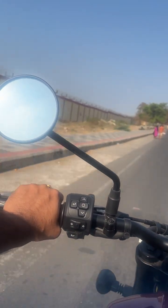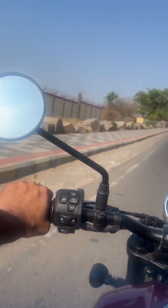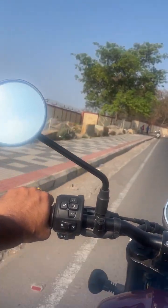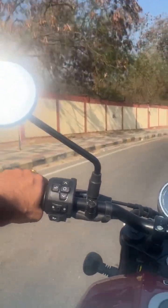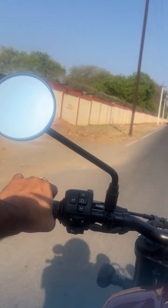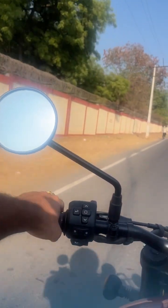Plus, this makes more power than Scram 440. Scram 440 is still an old motorcycle, an old design. People like it or hate it. It's the extreme: either people like it or people hate it. And Royal Enfield has not technically improved much. Just the engine, the gearbox let's say, the color scheme, LED light, and that old speedometer which they used to have.